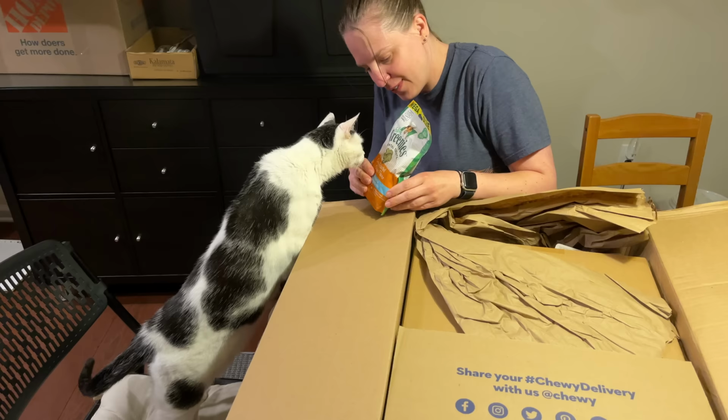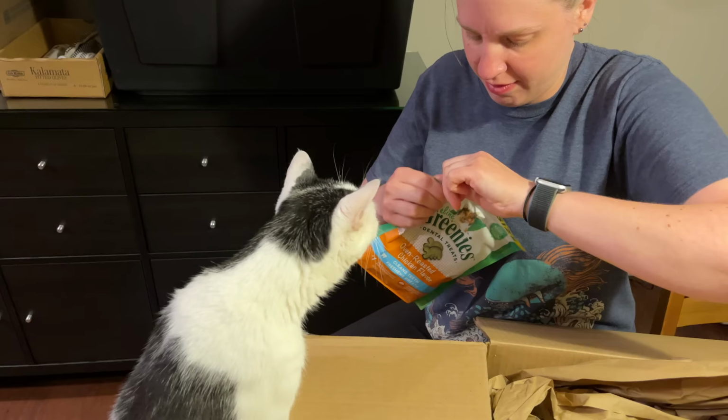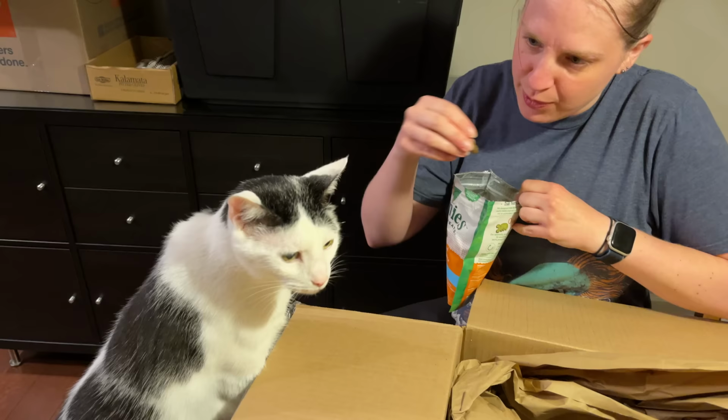What are those? Because he's had teeth removed, he's getting older, and the vet had suggested we try these. Oh, open one up. Let's give it a shot. Oh, he's so excited. This is for you. He's barely on the chair. Do you smell? I did not do that very well, did I? No. Let's try that again. Hi. Do you smell? What do you think? Do you want one? You want this? Yes. Thanks.